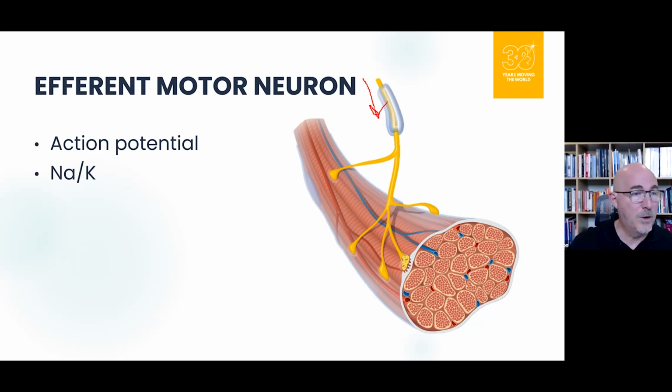See a comment here from Bernie. It says, is this another way of talking about spinal reflexes and feed forward system? Absolutely. And we're going to go there, Bernie. So I appreciate the question.